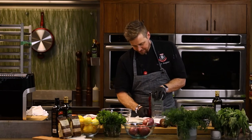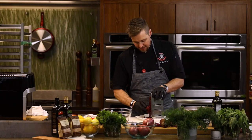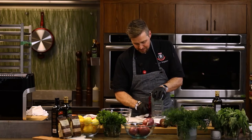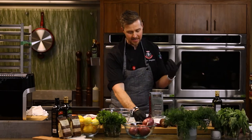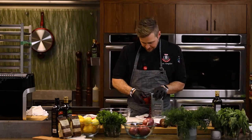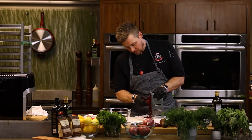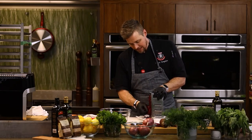I'm just going to shred these, and you'll see it goes everywhere, hence the kitchen gloves and a cutting board. But just grate them. You only need about 2 cups. You don't want much. This is predominantly a carrot salad, but it has the raw beet in there. About 2 cups is between 3 and 4, or even 5 and 6, of the medium to small beets.